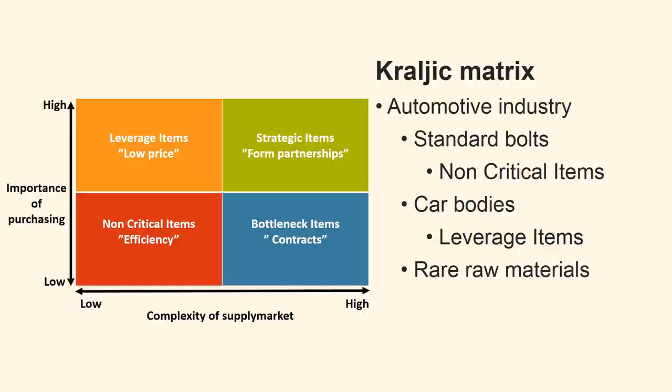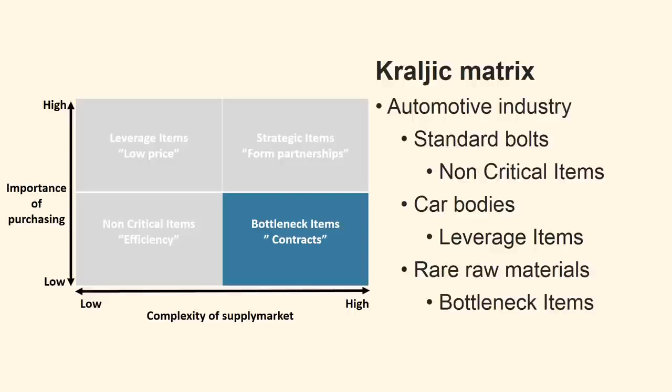The car includes a theft protection system with GPS, which contains rare raw materials. It represents a very small value of the system, and there are few providers of rare raw materials, and their supplies are unstable. The rare raw materials are a bottleneck item. Suppliers' delivery is unreliable, and the rare raw materials have a relatively low impact on the financial results. We will therefore try to tie the selected suppliers up with contracts and, as an extra security, keep stocks.